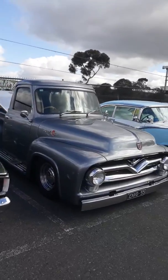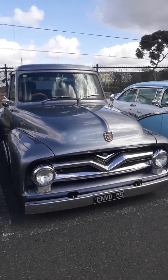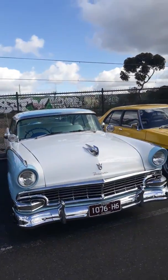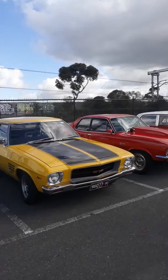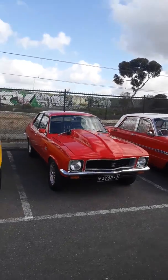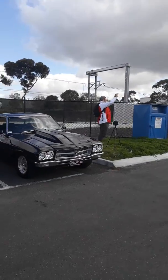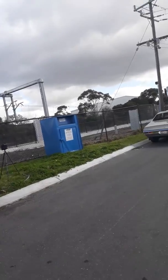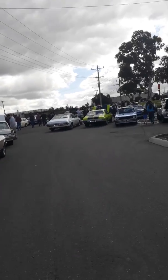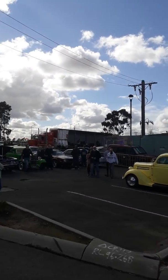Old school Ford F100. I love these utes. Absolutely gorgeous. Ford Victoria. You can hear in the background we've got the live bands going. Live band over there on the truck.